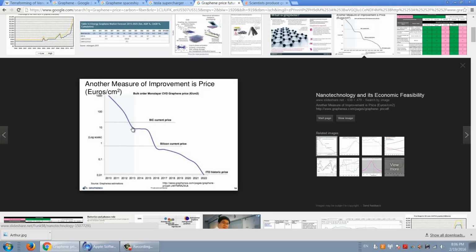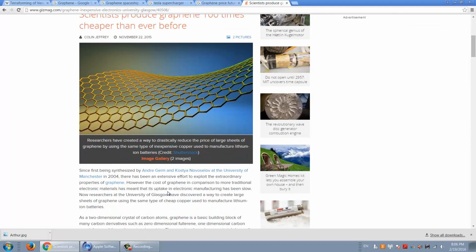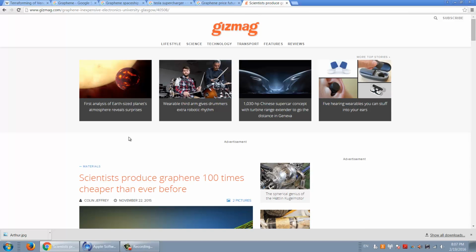This is the future predicted price of graphene as of 2013, and it's becoming very cheap to produce. And just recently, scientists have said they can produce graphene 100 times cheaper than ever before. So now graphene will likely become the material of the future. It's now the material that we all need.